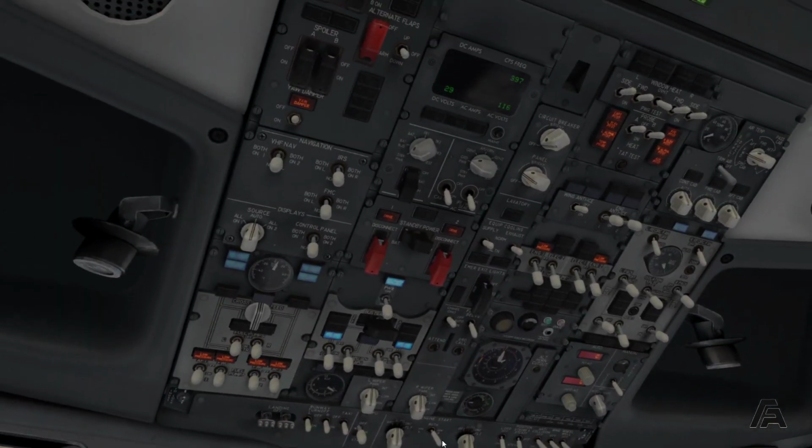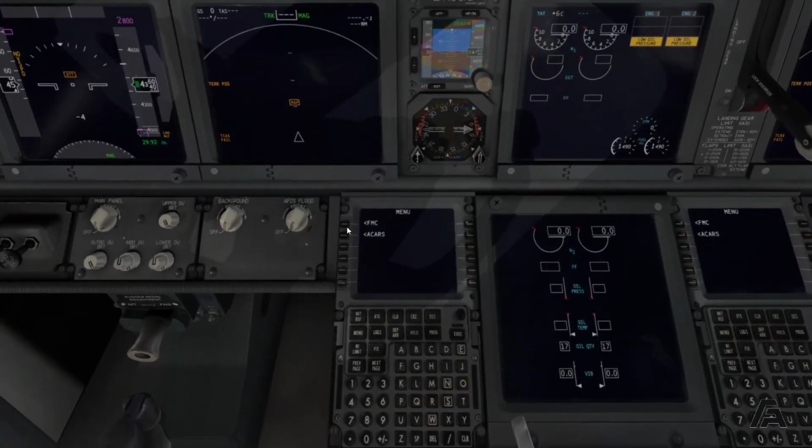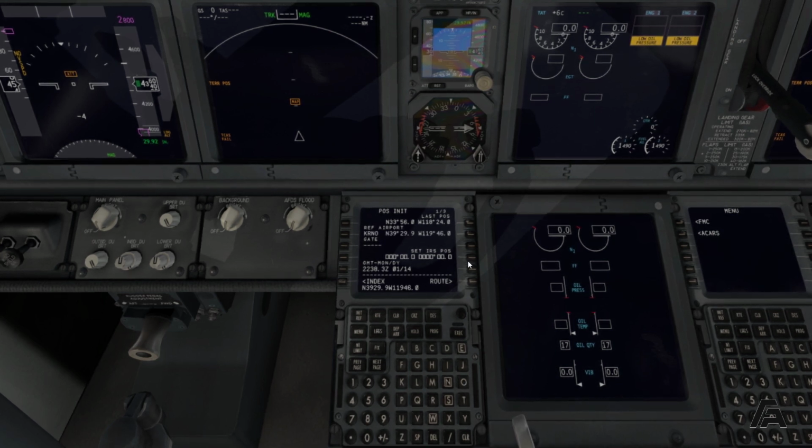Back up here to the overhead. IRS align. Where are we? Reno, Kilo Romeo November Oscar. Copy that.